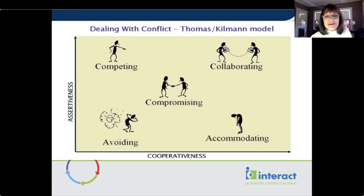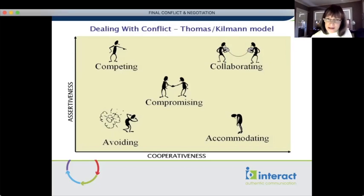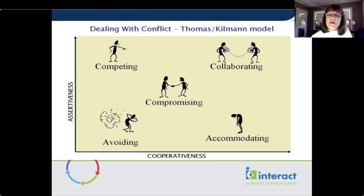In the very center, you have compromising, which is moderate on both continuums. And you might think at first blush, well, gosh, that's a great thing. That's what we all want. Sometimes it expedites what you need done, but it isn't always the best solution if you had time to think more creatively.